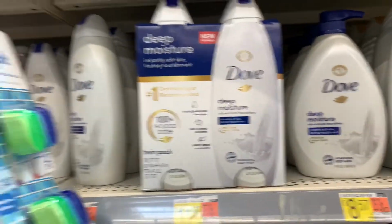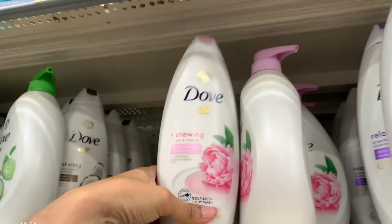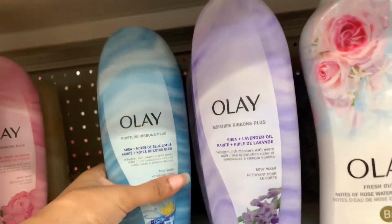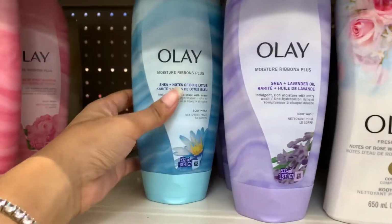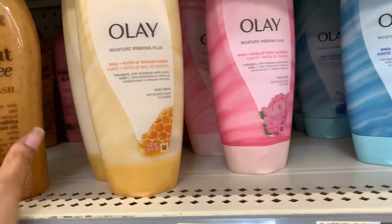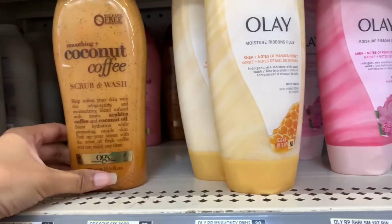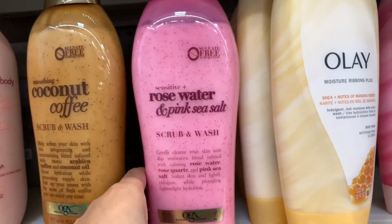So I did bring a lid, but this one, I wanted the Olay Shea Lavender Oil. She notes of blue lotus, she notes of peony blossom. Or the soothing coconut coffee. They have the rose water and pink sea salt.